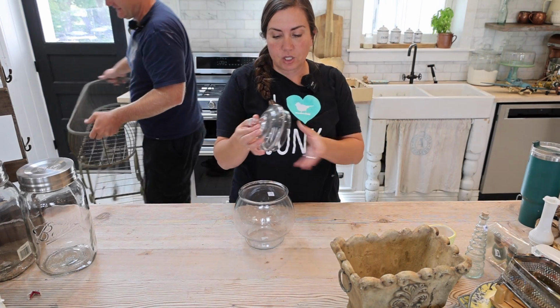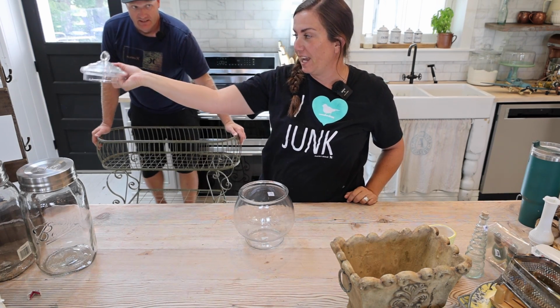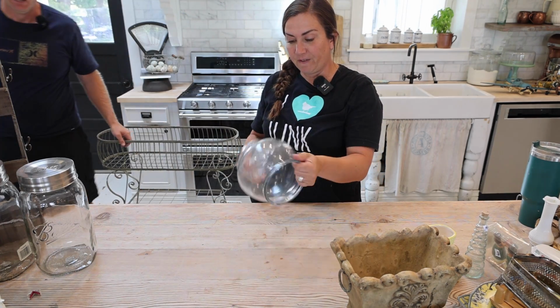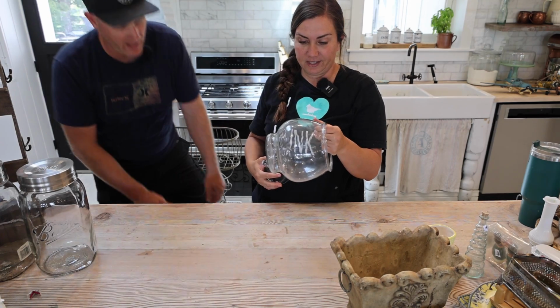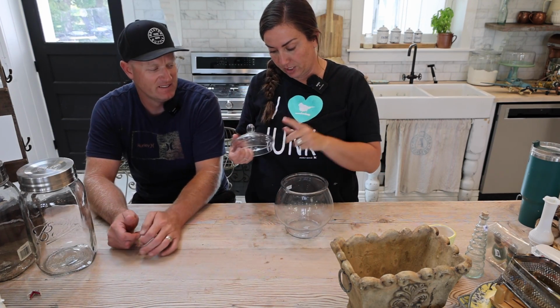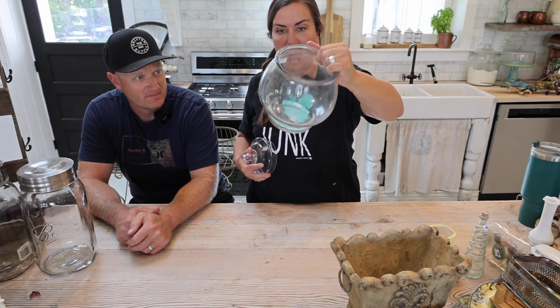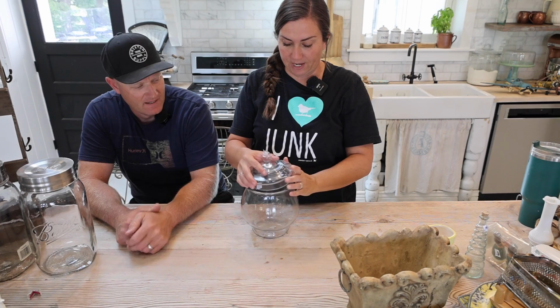So I found this lid and I literally just passed it to Zeb in the thrift store and said, find a bottom for this. And he found it, like you were on a mission. I don't even know where you were headed in the thrift store. I was like, I gotta go. You gotta work with this. So this was $1. This was $2. This looks like a little fish bowl. And it's gonna be $19.95 together.